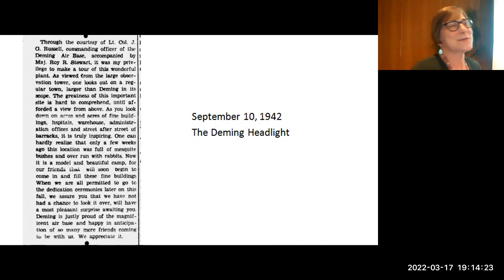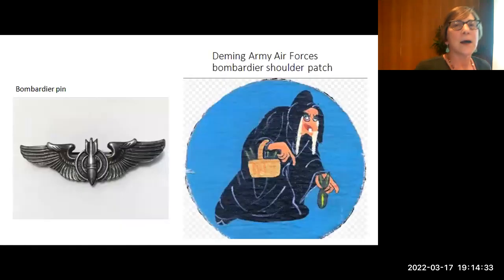And I just thought it was amusing that the Chamber of Commerce was talking about being overrun with rabbits and full of mesquite. So, oops. And Deming was a little bit specialized in that it was a bombardier training facility.